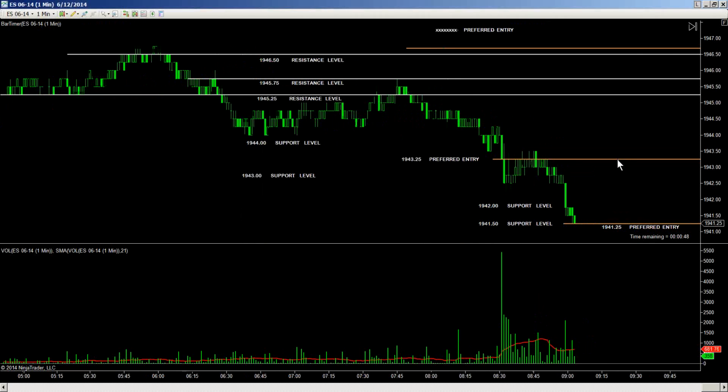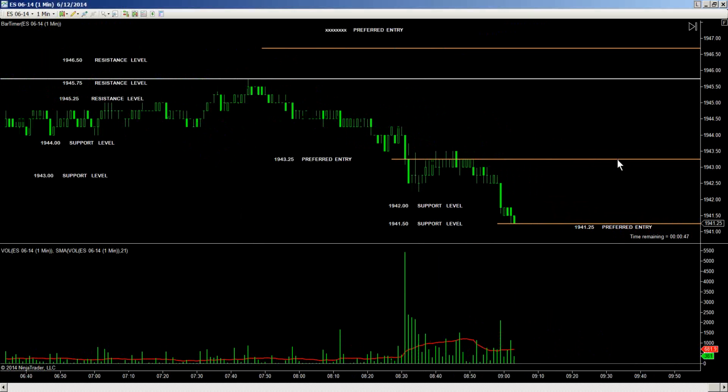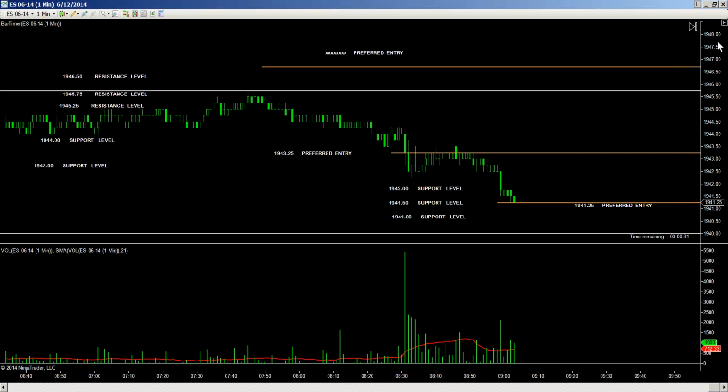Some volume is coming in at the new preferred entry. Not a lot, but there is some. Now, we had the same situation last time until we had the volume come in at the 811 bar for 5,480 some odd contracts, I believe it was. So this volume may increase as this level is held.